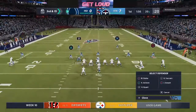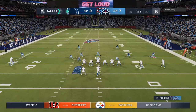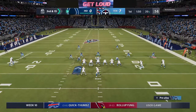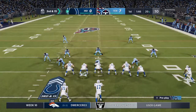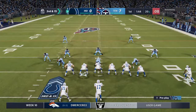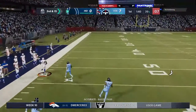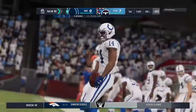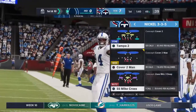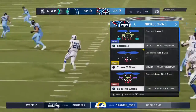Got an extra defensive back out there for the Titans now here for 3rd down. From the gun, Rivers. And Pascal's got it. And he'll be out of bounds, but able to get it up past the 45. Boy, a nice play there as they wind up converting on 3rd and 15.